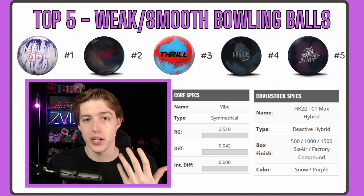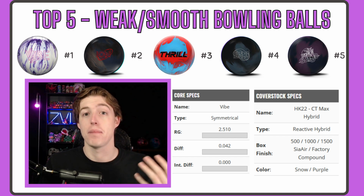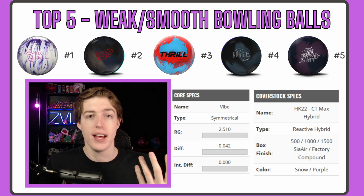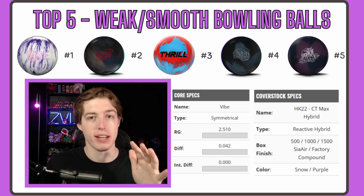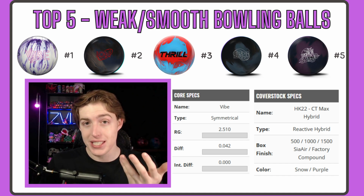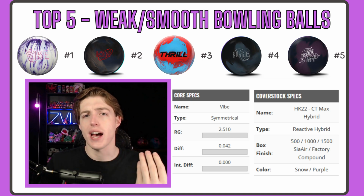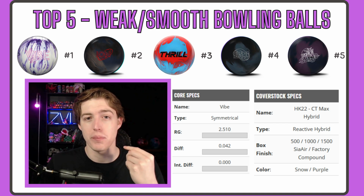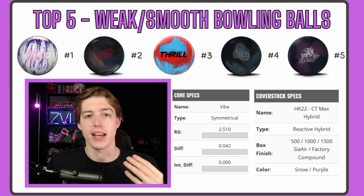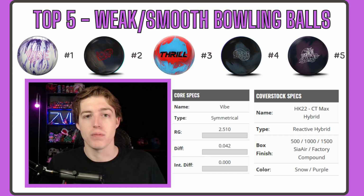I've seen a couple 300 games shot with this ball in my state. There have been a bunch of others throughout the nation. This is by far the best-selling Vibe from Hammer right now. They actually got rid of the Radioactive in place of this ball, which is awesome. Even though it's a hybrid, it still reacts super, super well. So if you're looking for that one cheap bowling ball, or you're looking for something cheap that gets you fully into throwing reactive bowling balls, this Arctic Vibe is going to be a great option.